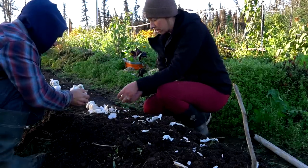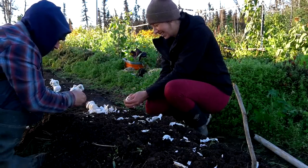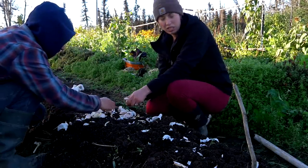Oh my gosh, I'm just not used to the cold. It's freezing out here. It says 28 tonight. It's probably 28 right now. I think our high is only like in the 30s.